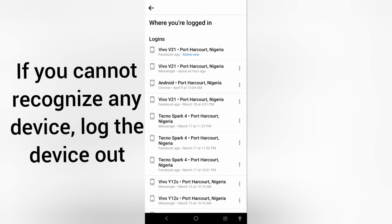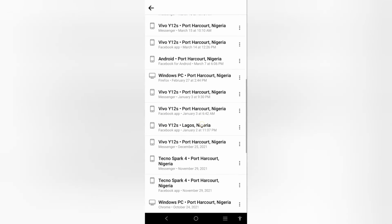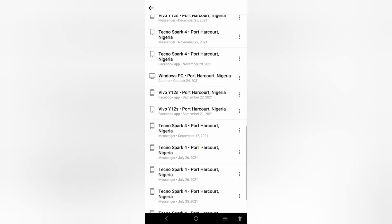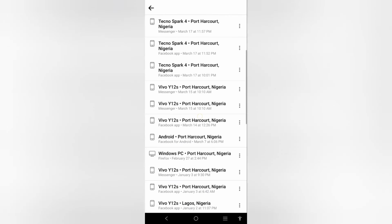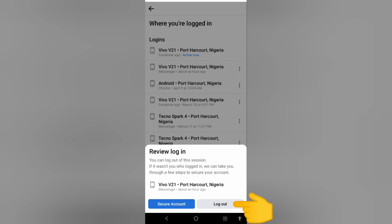If there's any device you cannot recognize here or the location, that means this is not you. If you cannot recognize any of these devices or the location with their timing, then this is not you. Select the 3 dots next to the location and log out.